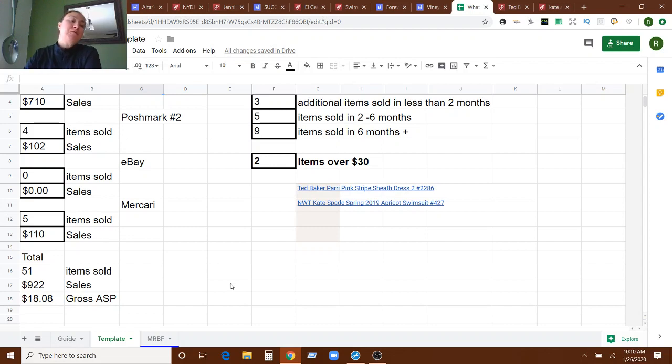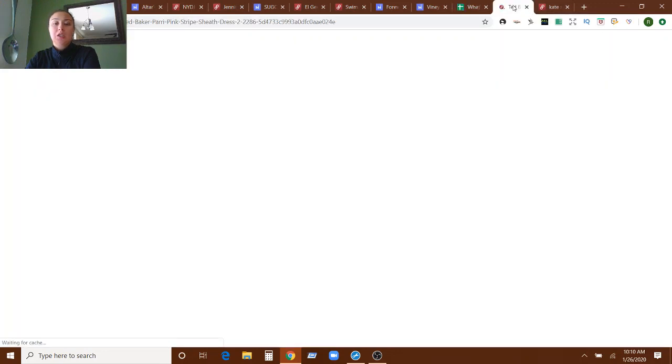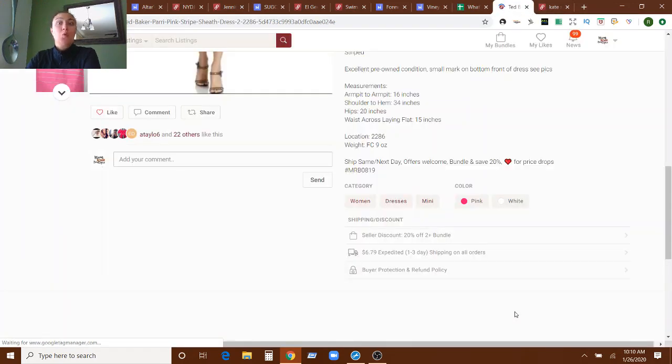Anyway, total items, 51 items sold, $922 in sales. Bad for me, in my opinion, and not where I want them to be. And then $18.08 as a gross ASP. It is what it is. And so the 2 items that sold for over $30 were not quick sellers.